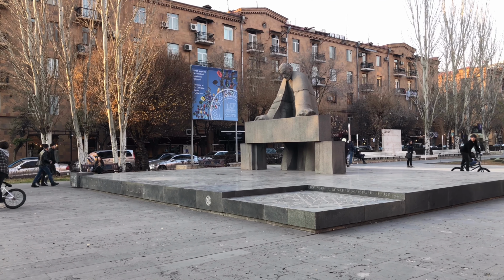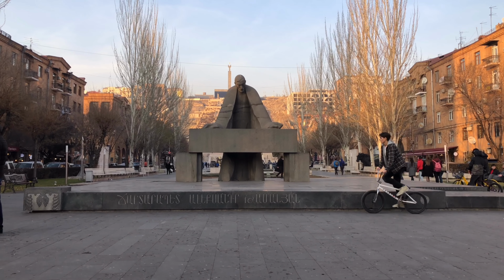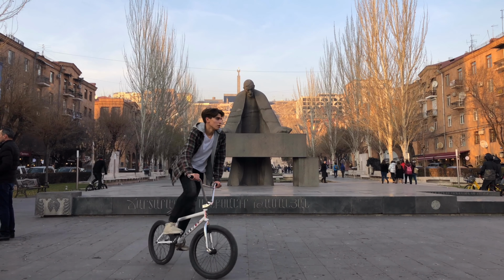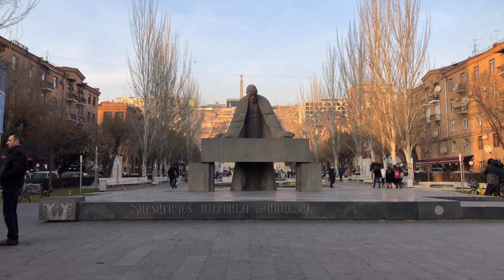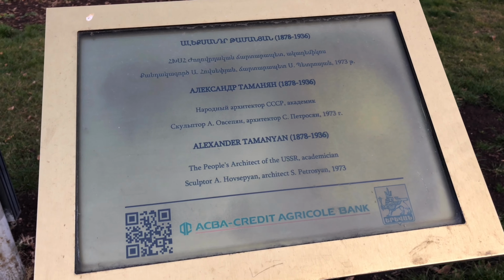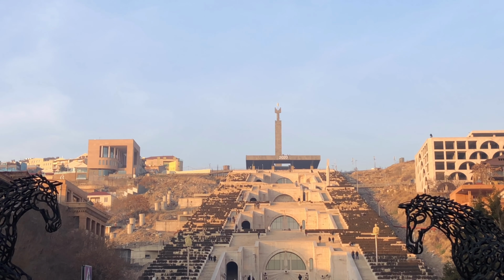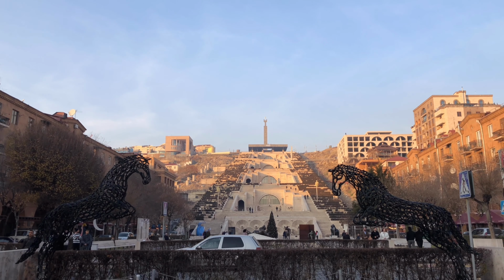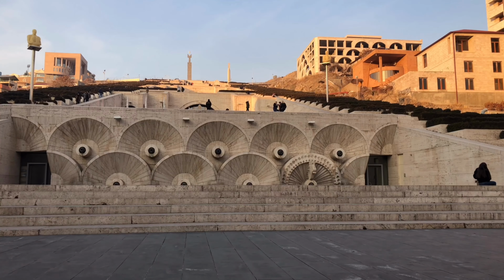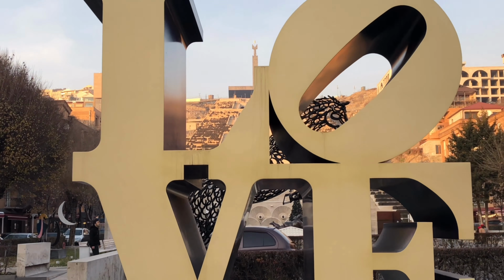So we have started this walking tour from down with the monument or sculpture of the famous Armenian architect Alexander Tamanyan, who designed Yerevan. So the Cascade is a giant stairway, and along with it are displays of contemporary arts and sculptures.